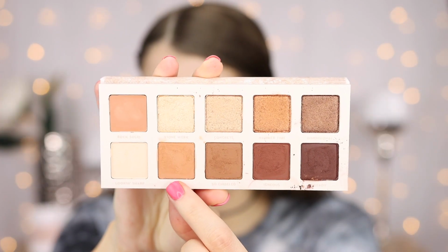Now I'm gonna pick up the shade called Gravel, and I'm gonna just tap off a bunch of that. And since I put that cream eyeshadow down, I'm gonna tap this shade right over top, just to set the cream shadow. And then once I feel like it's set in place, I'm going to start swirling my brush around to blend it all out and make it look nice and smooth.